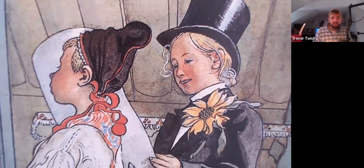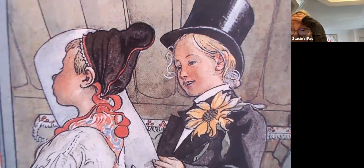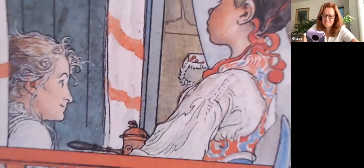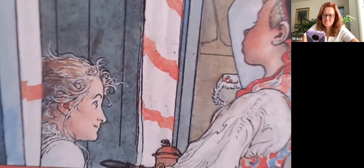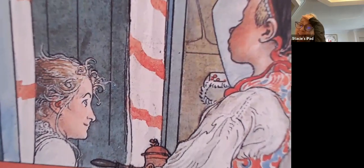Look at the boutonniere, that huge sunflower. And he looks like he's adoring her. Well, he's reading from that decree or whatever. Oh, thank you. I forgot all about that.